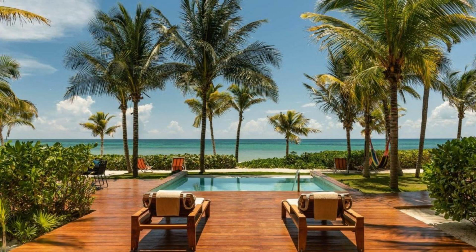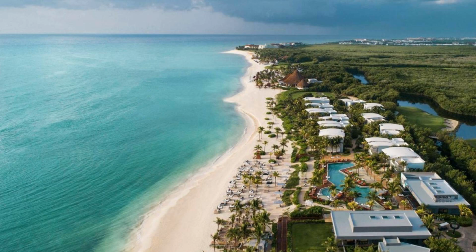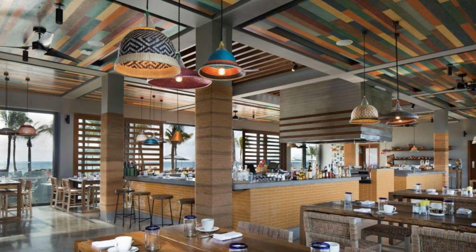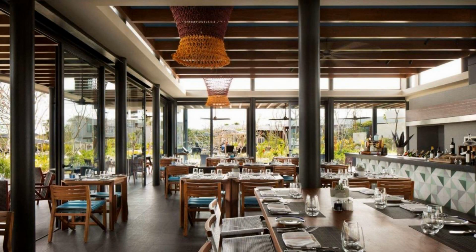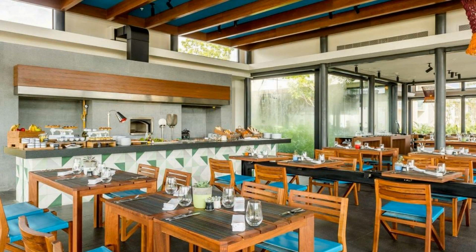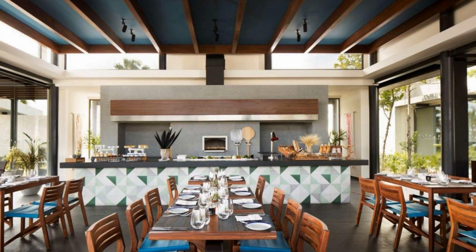It is superb. The check-in time of this resort is 3 p.m. and the check-out time is 12 p.m. Pets are allowed in this resort. The resort accepts major credit cards and reserves the right to temporarily hold an amount prior to arrival. Guests are required to show a photo ID and credit card at check-in.